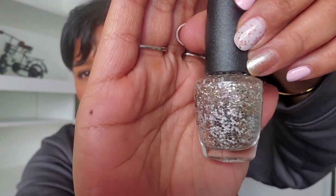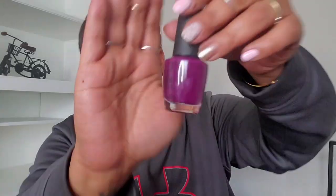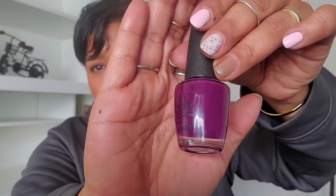And then that's what it looks like when it's shaken up. Oh, Cherry Blossom from the Washington DC collection. I love this berry. Usually takes 3 coats for me.